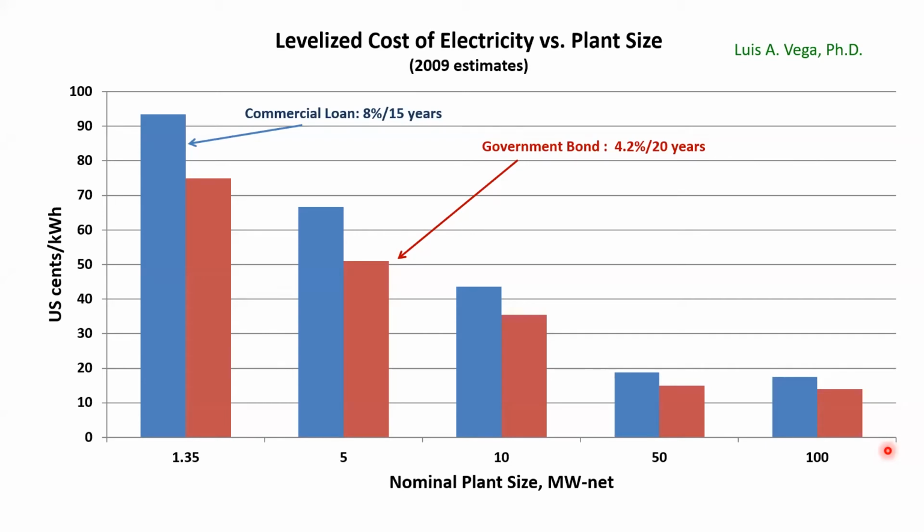So we talk about what we call the levelized cost. And by that, we mean how much do I need to charge per unit of electricity for me to be able to recover the investment and be able to cover all the cost. And that's what I'm trying to show there. So by the time we get to the 50, 100 megawatt size plant, we feel comfortable we should be able to compete with existing technologies.